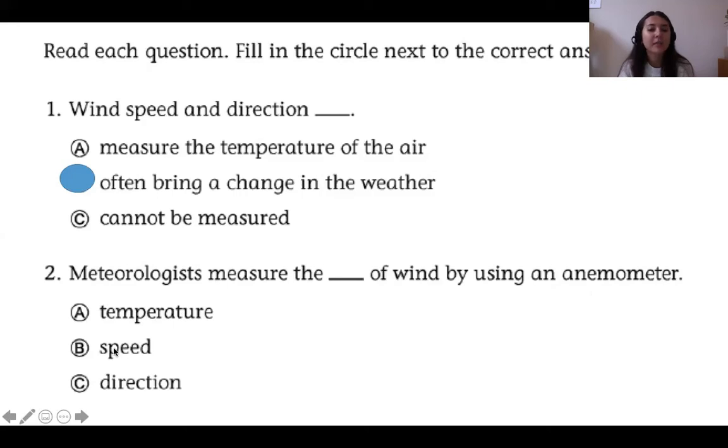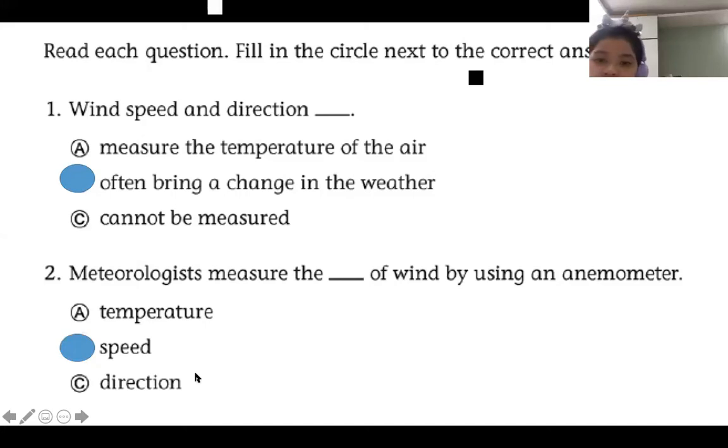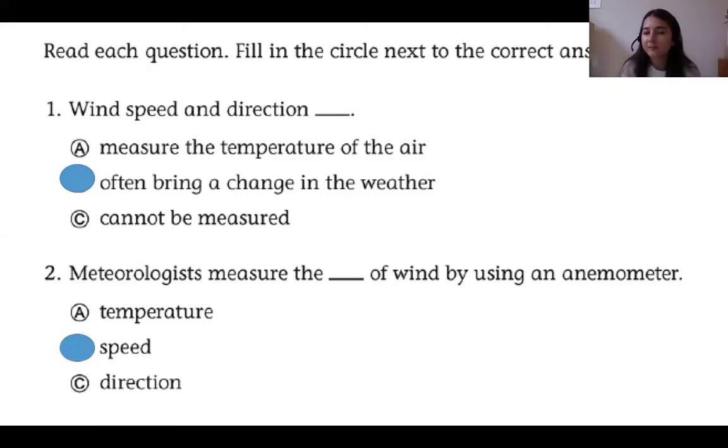Okay, number 2, meteorologists measure the of wind by using an anemometer. Temperature, speed, or direction? Who can remember? What does the anemometer measure? Speed. Good girl. Well done. The anemometer measures the speed. If they wanted to measure the temperature, what would they use? The thermometer. Good girl. Well done. They would use the thermometer to measure the temperature.